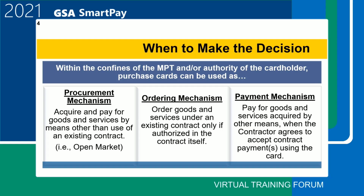When using the purchase card as an ordering mechanism both over and under the micro-purchase threshold, it can only be used to order against existing contracts such as GSA schedules or some agency indefinite delivery, indefinite quantity contracts. Existing contracts have already been classified as a service, construction, or supply, so there's no need to make that decision on how to categorize a purchase when you're ordering under existing contracts. The terms and conditions of the existing contract will dictate if and how orders may be placed, by whom, and at what thresholds the purchase card may be used as an ordering mechanism.